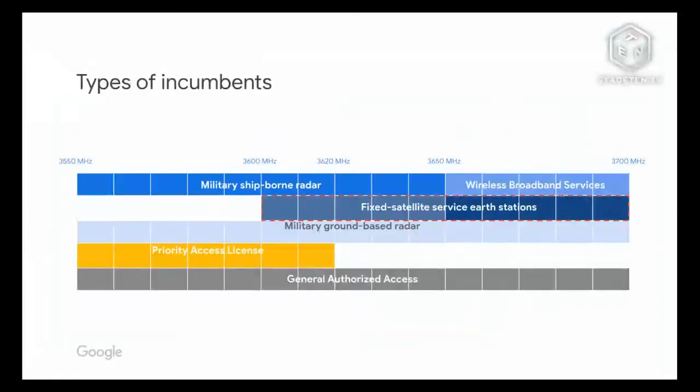Now, what do the fixed satellite stations operate? They operate typically in the upper 50 megahertz of the band, but there are some who could go as low as the 3600.